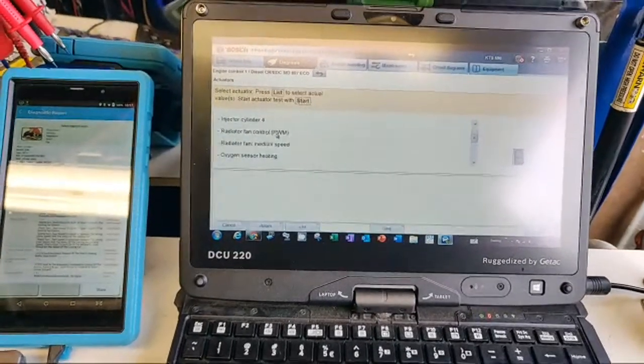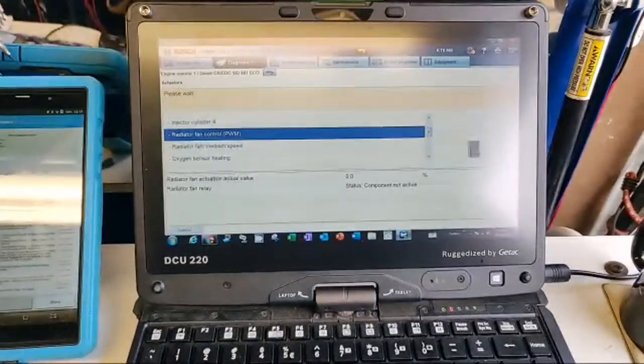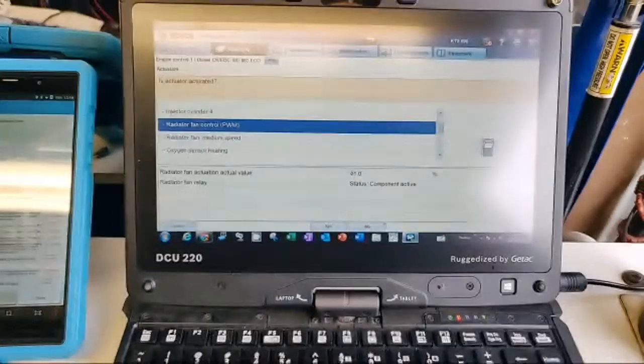Cooling fan, we've just gone the PWM1, hit start, read the warnings, it's activated it, but there's no fan running.